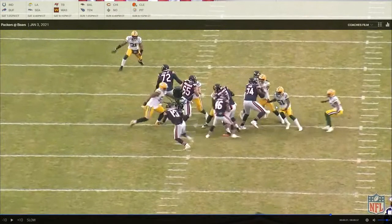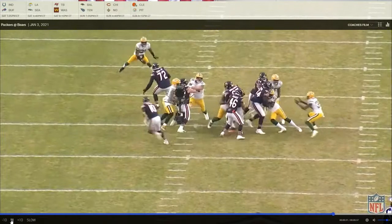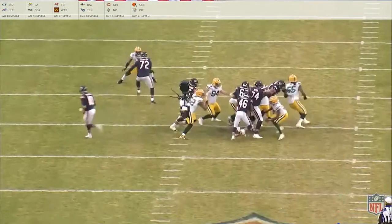51 is here holding C gap. You got 55 holding B gap. And oh, by the way, we're going to bring a late nickel into the picture just to make sure he can't bounce that sucker outside. Unbelievable play call here. Very well done, very well scouted by Mike Pettine.